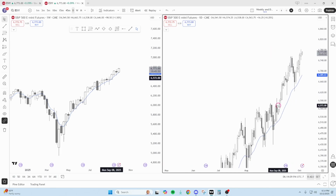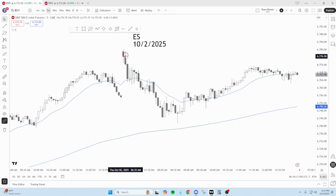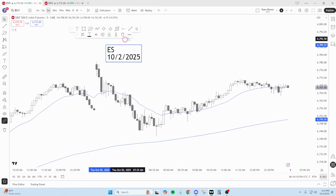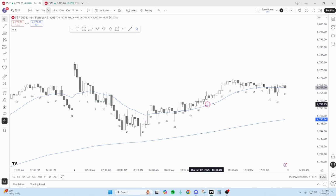Pretty cool times. Earlier today we were at all-time highs, which was the open, and then it sold off and went sideways for the rest of the day. Pretty nice sell. I didn't trade. I probably won't be able to trade until next week or the following week because of my schedule.